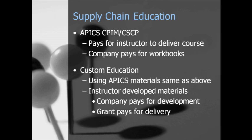Now let's look at custom education. Most of the work that I do with JVS and the local community colleges in New Jersey is custom education, but it's using the APEX material. One of the most frequent 4-hour courses that I'm asked to deliver is material requirements planning. If you're familiar with the APEX CPIM program, that material is covered in lessons 4 and 5 of the Basics of Supply Chain Management course.